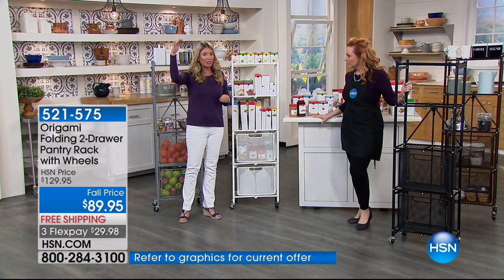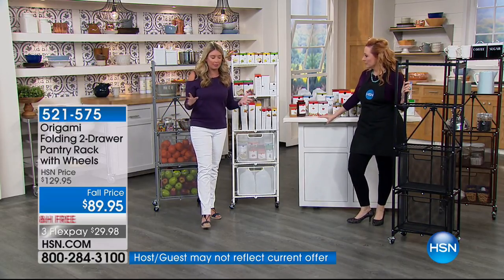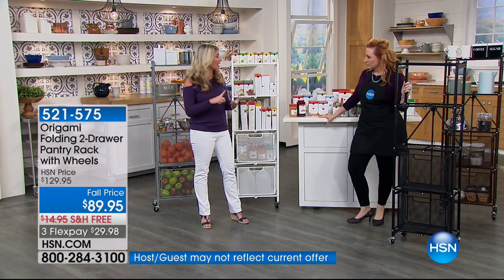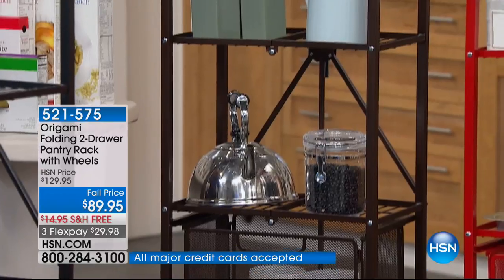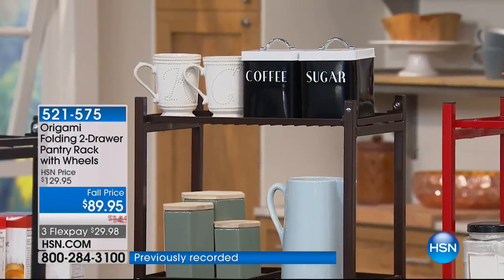It's 5 feet 2 inches tall, so you're getting 5 shelves of storage. Here's the other cool thing. It's powder-coated steel, so that means it's not going to rust, chip, or corrode. It can go indoors or outdoors. If you live in New York and you want to put it on the lanai and load it up with your herbs or fresh flowers or anything like that, it's not a problem. You can just water everything down.